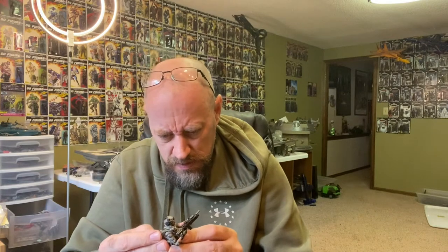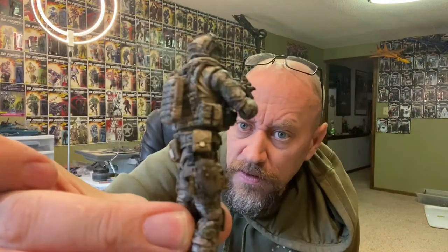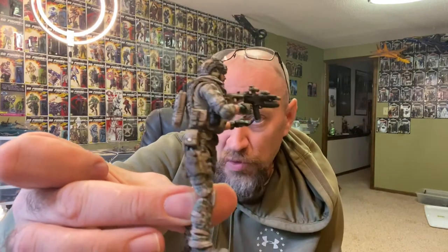It comes with a little Camelback, which is pretty cool, which pegs on the body armor. I am probably going to glue that in place, honestly. I don't take my figures apart. I don't swap out the gear. I'm never going to resell these, so I'm not concerned about resale value. I am more concerned about losing parts. That's going to get glued on.